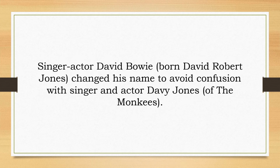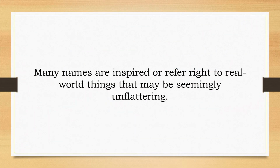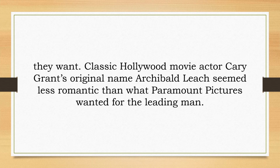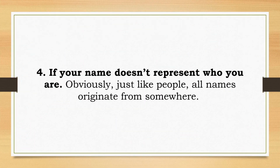Singer-actor David Bowie, born David Robert Jones, changed his name to avoid confusion with singer and actor Davy Jones of the Monkees. Many names are inspired by or refer directly to real-world things that may be seemingly unflattering. Some surnames, like Belcher, Hooker, etc., have meanings that can complicate actors' attempts to cultivate the professional image they want. Classic Hollywood movie actor Cary Grant's original name, Archibald Leach, seemed less romantic than what Paramount Pictures wanted for the leading man. 4. If your name doesn't represent who you are.